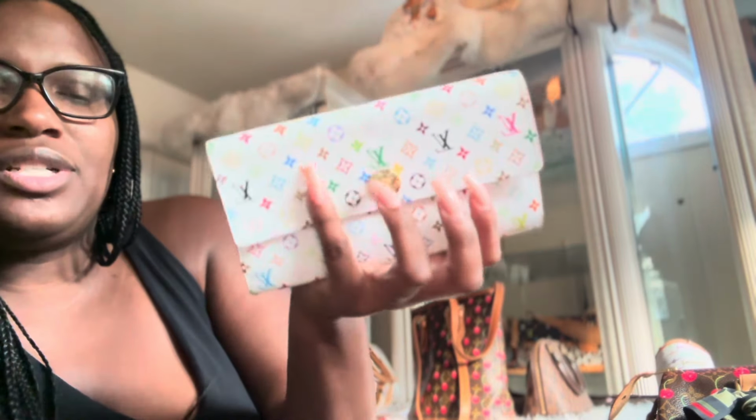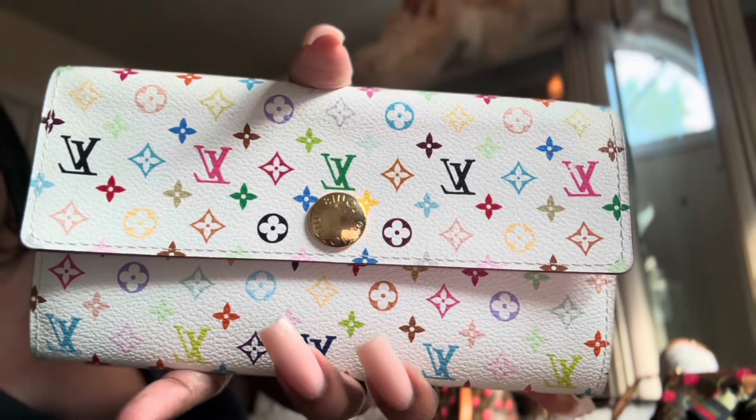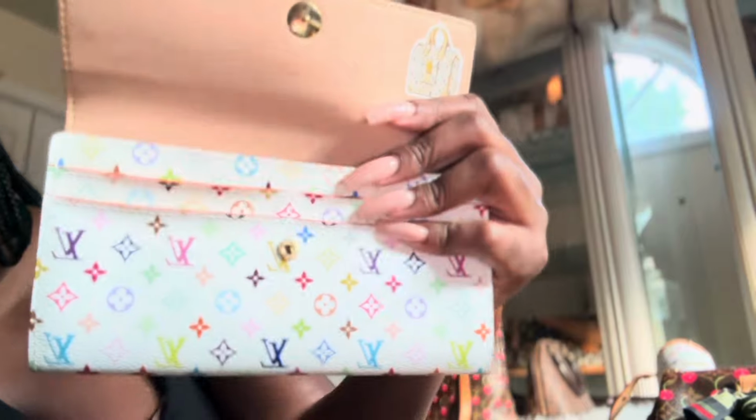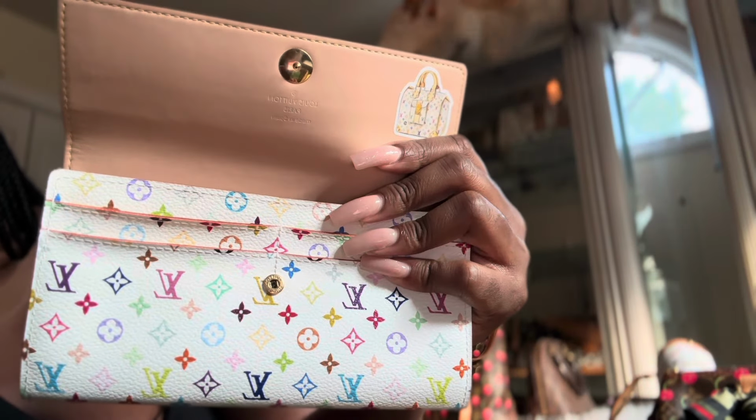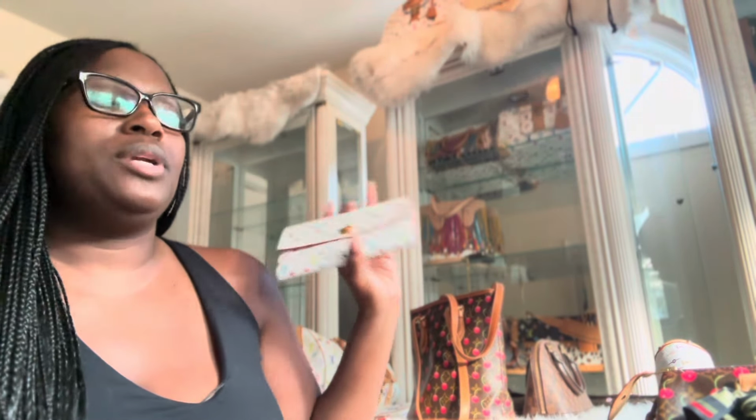Next up, I have my Louis Vuitton Sarah wallet in Blanc, and this is another one of those that falls into the category where I really wasn't pressed about having this one, but I had the opportunity to buy it for very, very cheap. I bought this one from my connections in Japan for $100, and it's in very, very good condition. I love it and everything, but it's not like one I saved for. It's a pretty common piece. I just scooped it up because I had the opportunity to buy it for cheap.